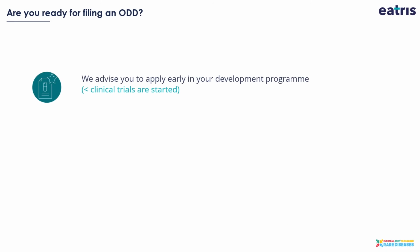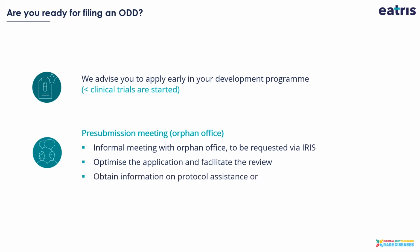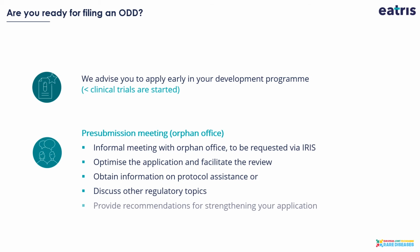We advise you to apply early in your development program for orphan designation, even before clinical trials are started. The agency offers pre-submission meetings with applicants to discuss these points in order to optimize the applications and facilitate the review. The meeting can also be beneficial in obtaining information on protocol assistance or discussing other regulatory topics. These points will also be checked during the validation of your application, and you may be provided with recommendations for strengthening your application.